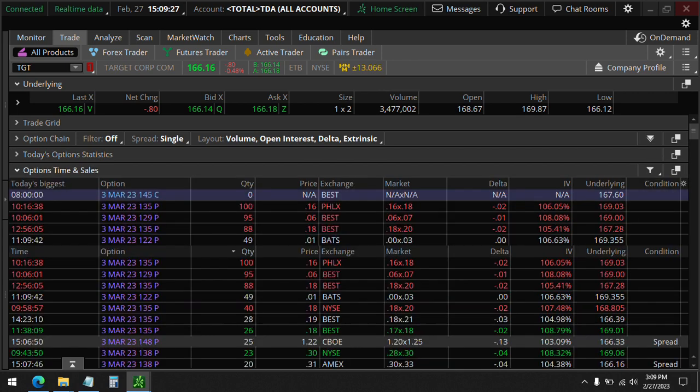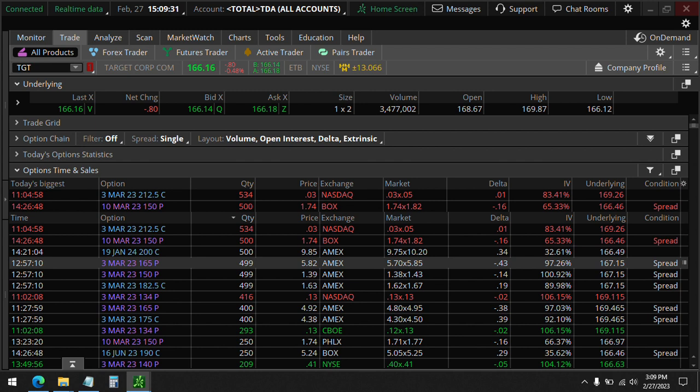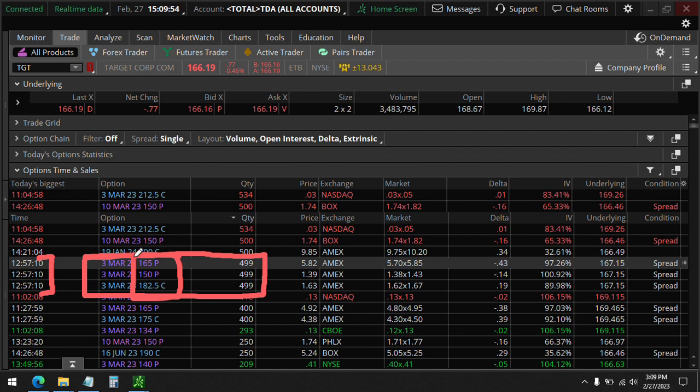And the unusual options that I saw today, that's very unusual, is this one at 12:57 p.m. There's actually three of them together, let's say 499 contracts together. So this was placed on March 3, the one that is going to expire the closest. You'll see here the strike prices: the 150 puts and the 165 puts, and then the 182 calls.